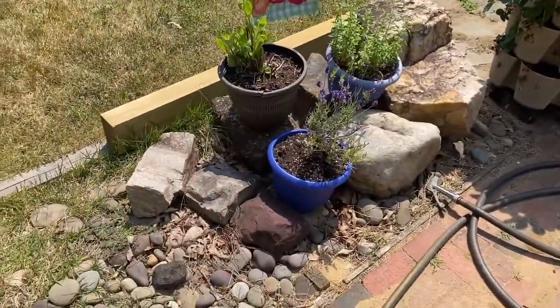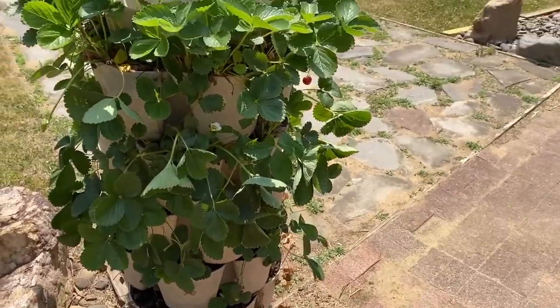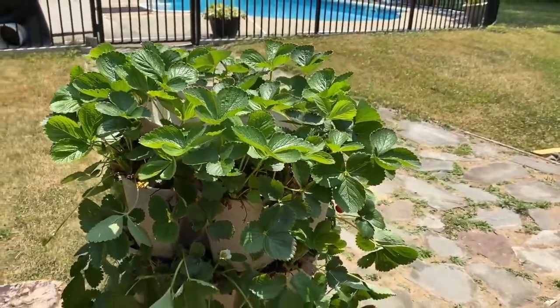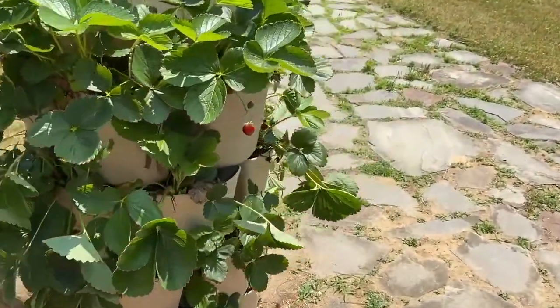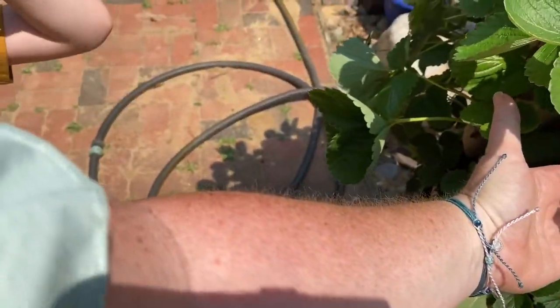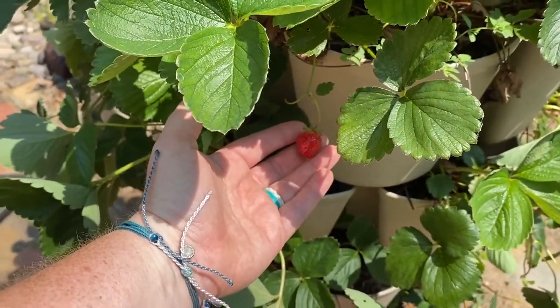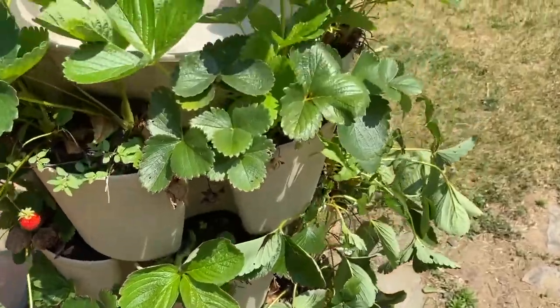And then a couple other things. Oregano and a coneflower and a lavender, that's looking great. And this strawberry tower is doing awesome. Look how bushy it is. We have gotten some great strawberries off of this tower. You can pick them. Super excited about this.